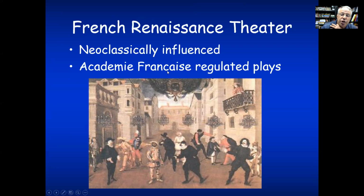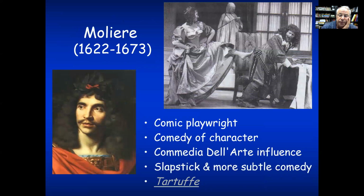If you did not produce your play that way, you would be shut down. It was very strictly controlled. The most famous playwright, and really one of the greatest comic playwrights of the Western world, was Moliere. And like Shakespeare, he grew up as an actor, traveled around, worked in a company, learned his craft.